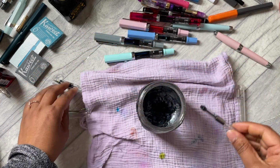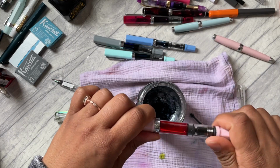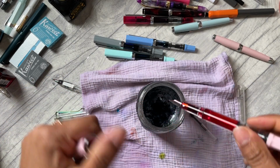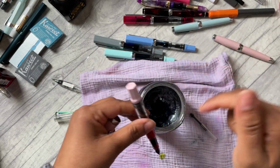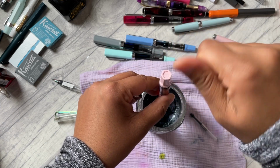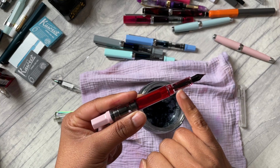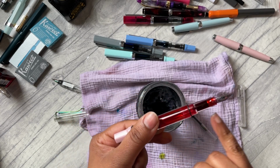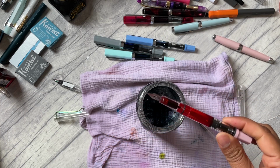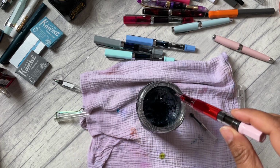And the Twisbi pen you do in exactly the same way, except obviously you would submerge the pen. I'm not going to do it because I don't want to suck up any of the black ink into here, but you just twist clean until the barrel is completely clean, until this part of the fountain pen is clean, and you've got no more pink coming out into the water. It's just clear water going in and clear water coming out.